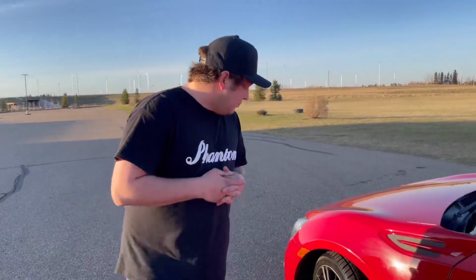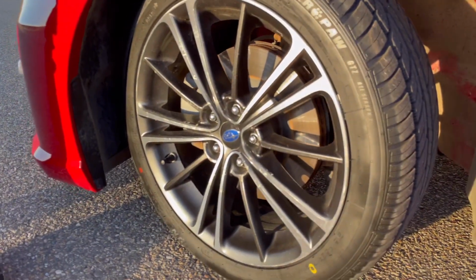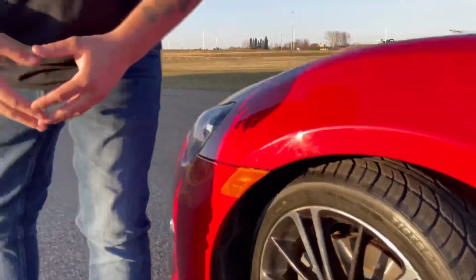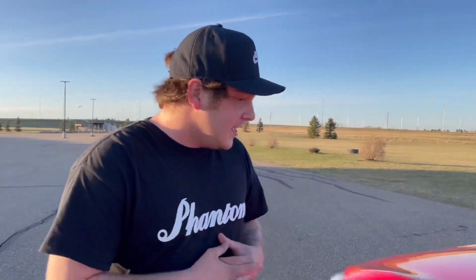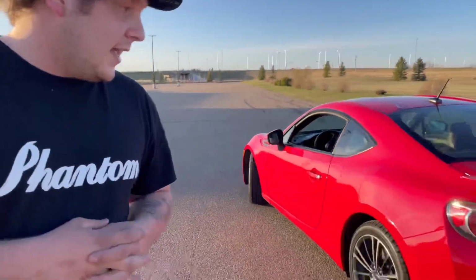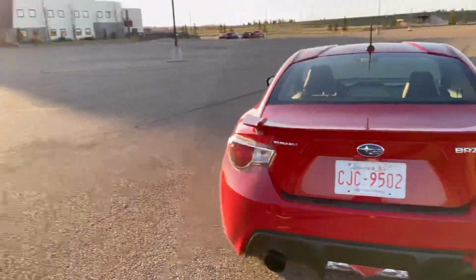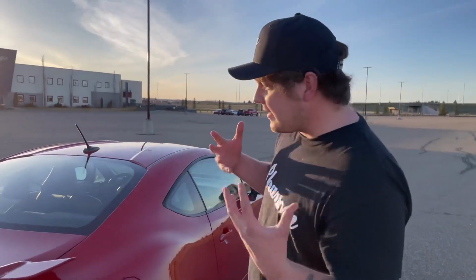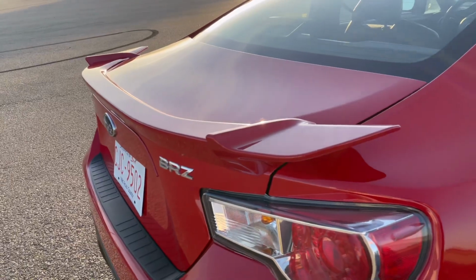So it has these beautiful, nice stock OEM rims on it. Carson was saying something about upgrading to Brembos. I agree with that. The rear end is amazing on this car, as you can tell. It's sporty, it's elegant, and it's phenomenal. Carson's got a muffler delete on the car, so it's very loud. Also it has this beautiful spoiler on it. Super sporty aesthetic on the car.